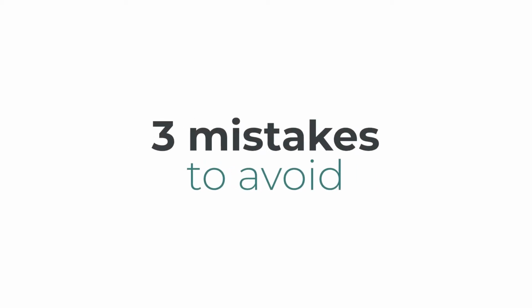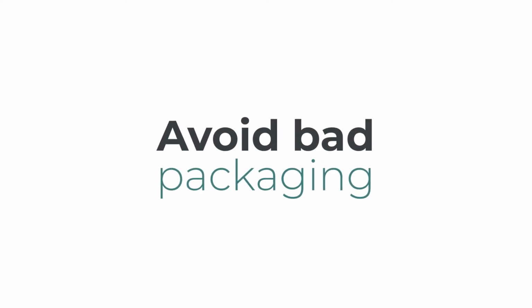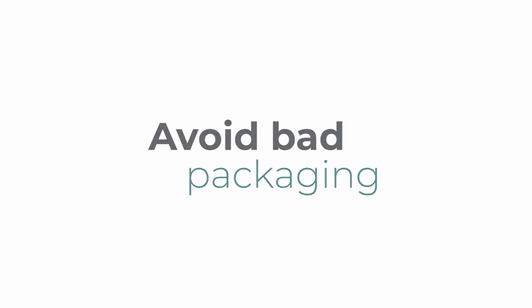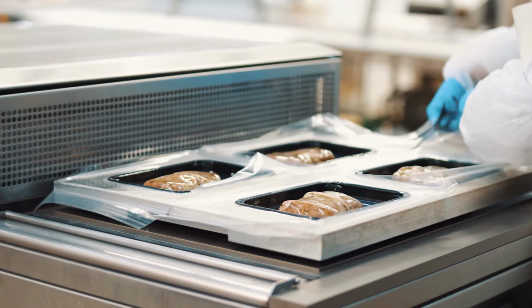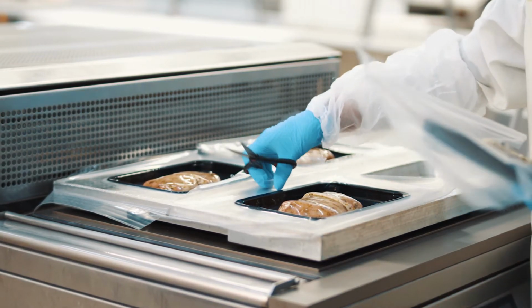Now let's jump into the 3 mistakes that you want to avoid when moving your food and beverage products. The first mistake you want to avoid is using bad packaging. From the start, it may cut the cost on overhead, but these pallets are sometimes traveling cross country. It can be one mistake, one bump on the road, and all of a sudden these pallets are tipping over in the truck. You want to make sure you have adequate packaging to make sure that your product gets to point B successfully.